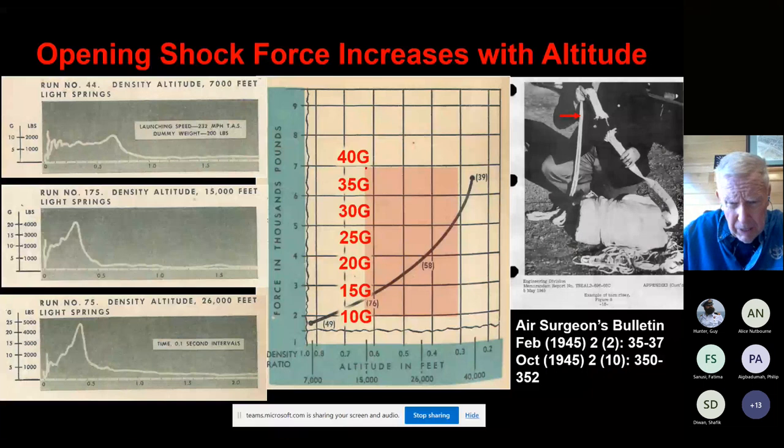And suffice it to say that because of the reduced air density, the parachute has to travel at a much faster true airspeed, and in doing so, it generates massive G-forces. And so what you can see there is that when you're jumping in the 35 to 40,000 foot range, you're in excess of 30 to 40 G-forces on you. And the G-forces are so intense that they actually would tear the parachute risers and obviously injure the jumper.